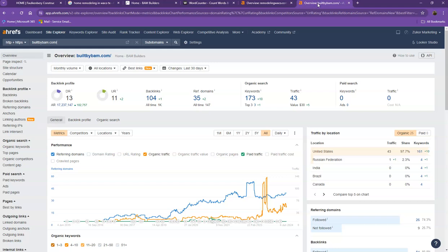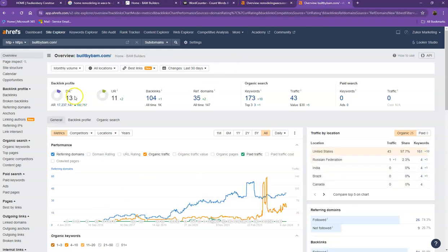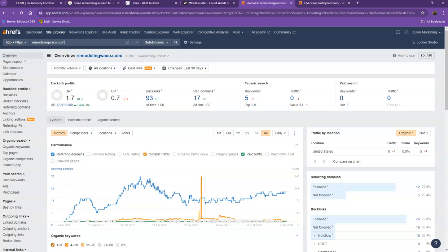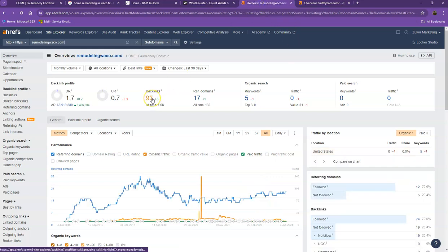Let's also take a look at your competitors' numbers. Starting off with DR and UR, it shows that Google finds their website a much more trustworthy and a stronger website. That's also because they have more backlinks. They also have more keywords, which gave them more traffic. Now, what you can actually do differently is, of course, you can still increase the number of your backlinks. You can also add more keywords. Just don't forget to increase the strong backlinks for you to have a much better ratio. And as a result, you'll definitely get more traffic out of it.